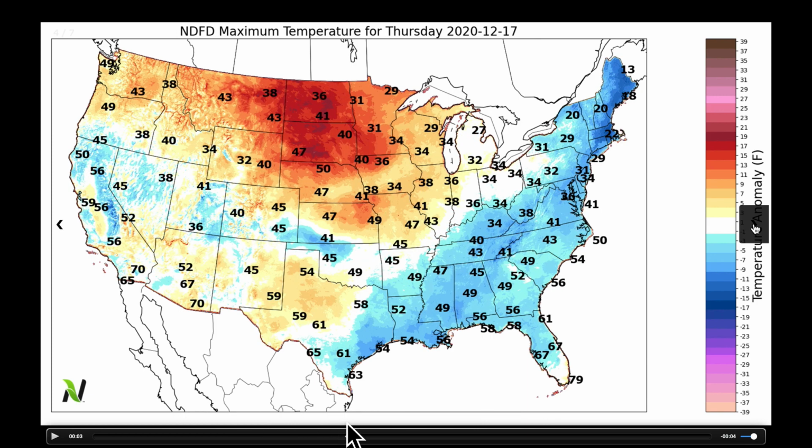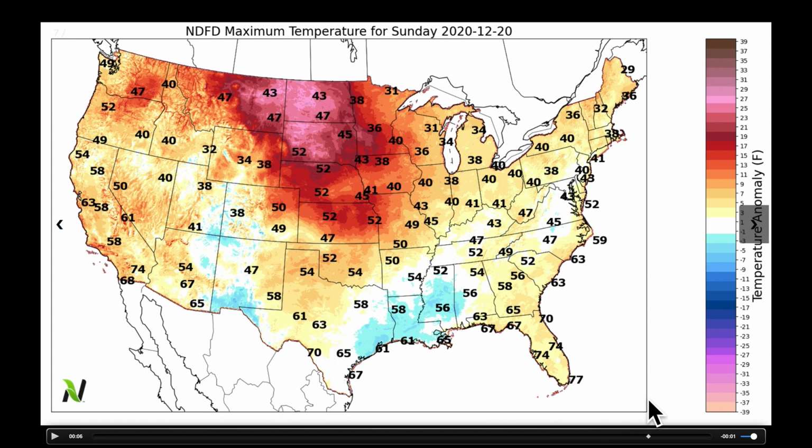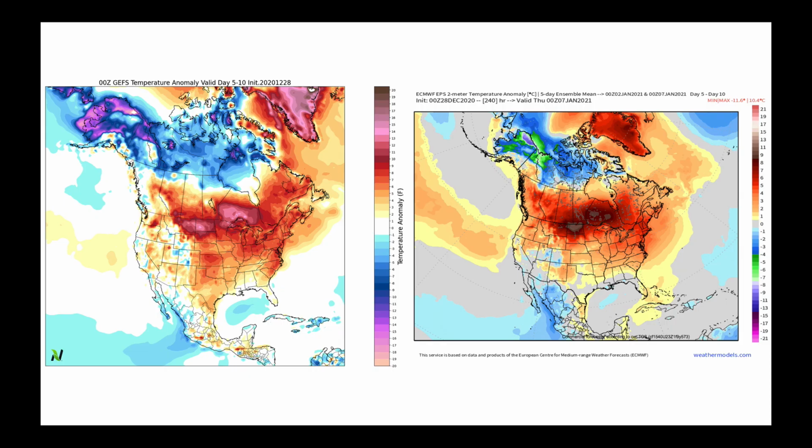As we get into the end of this week, there's Thursday's high temperatures, and the colors tell you compared to normal. Here comes Friday. As we then get into the weekend, there's Saturday and Sunday. We go back over toward a bit more mild conditions here. So overall, we wouldn't call this week warm, but it's coldest on the front end of it, as you just saw here. Looking out beyond that, let's go out here to the day 5 through 10 pattern.